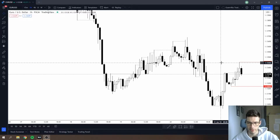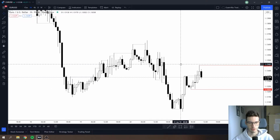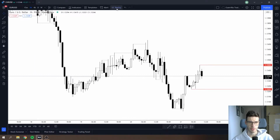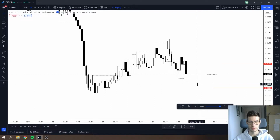Hello, so this is my Friday forecast, and let's get right into looking at the euro and the US dollar. What I was seeing right here is an ascending into a descending, signaling to me ranging price action. So at this point I wanted to see a nice impulse either to the downside or to the upside.